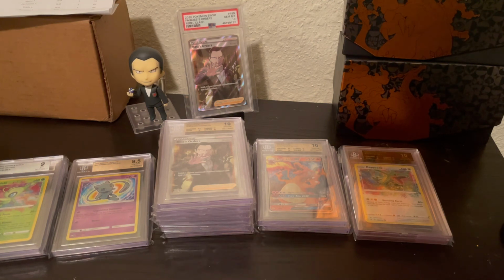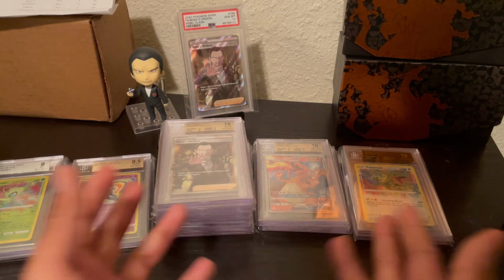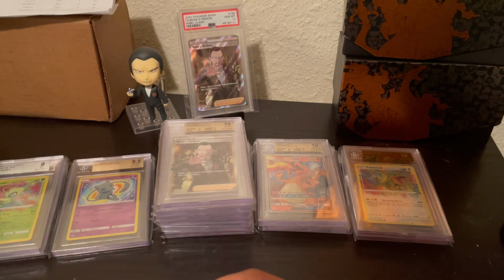Like I said, I like all three, and I'm not here to tell you, choose Beckett, choose PSA. Grade with whoever you want, whoever you like. All three companies make mistakes. I know the CGC slabs were coming apart and stuff like that, and there are stories about PSA. Just grade with whoever you think is going to be the best choice for you. At the end of the day, it's your money. You decide what you want to do.